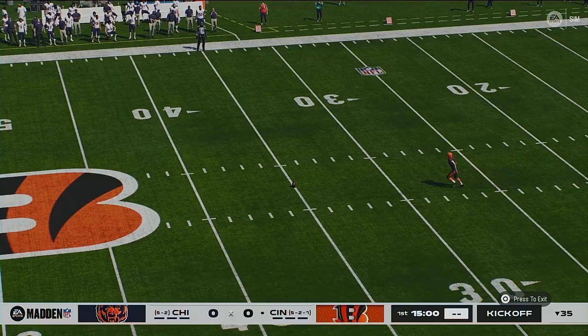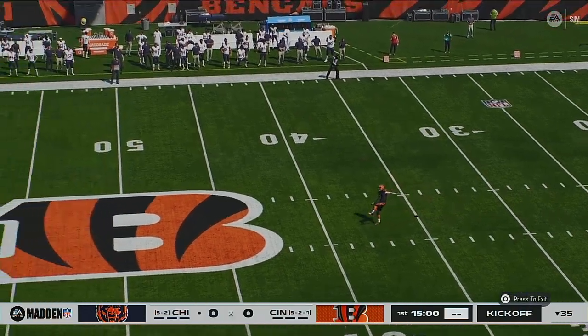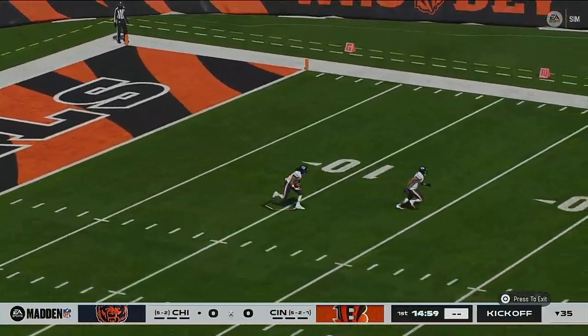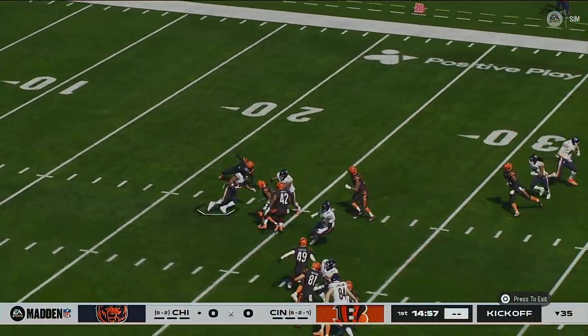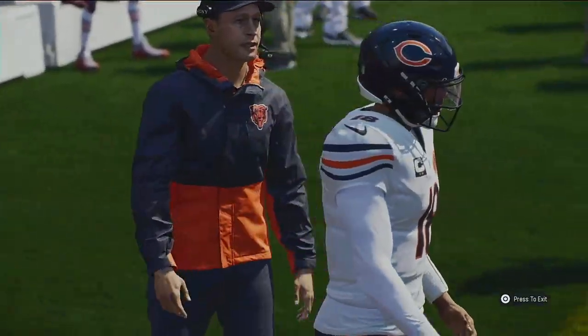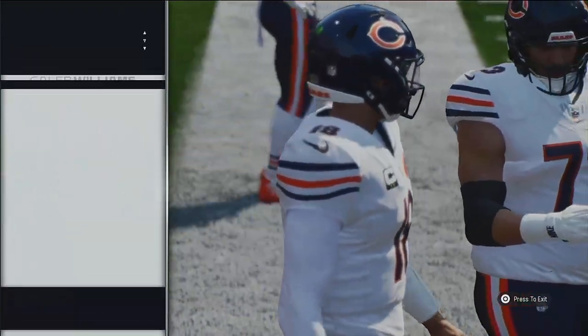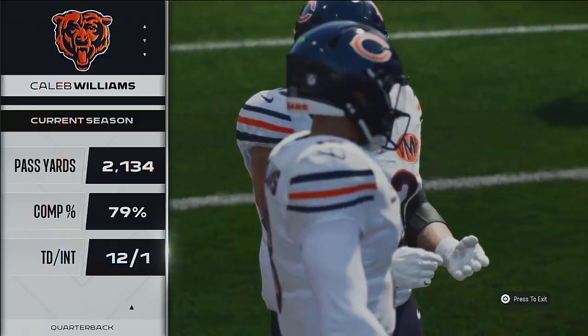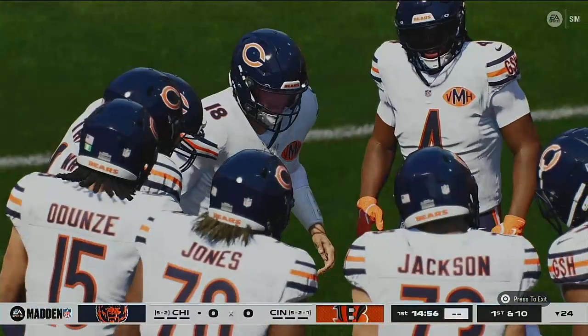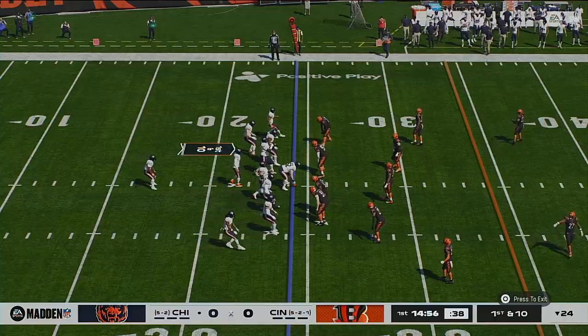Here's Evan McPherson. Off we go here in Cincinnati. Here comes a return from the 5. He's across the 20, taken down just shy of the 25. So here come the Bears and their quarterback for the second straight year, the number 1 pick in the 2024 draft, it's Caleb Williams.